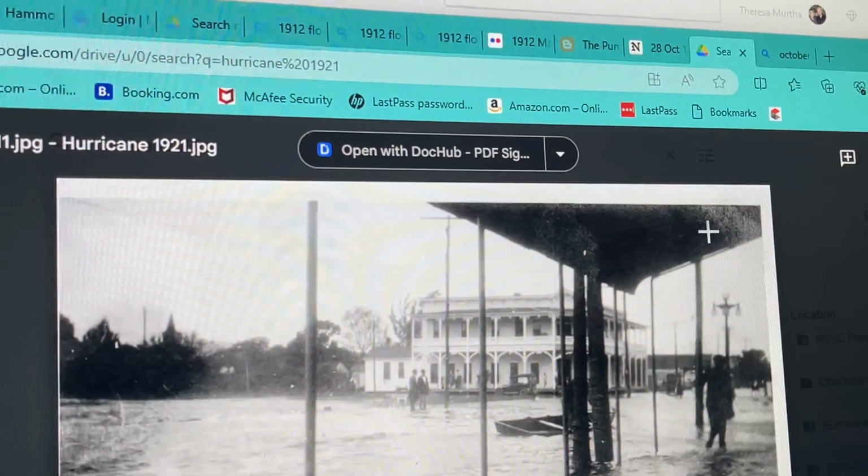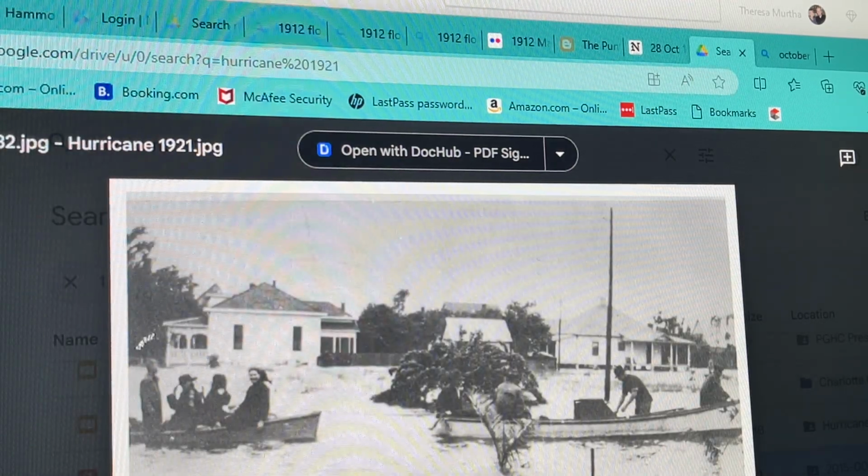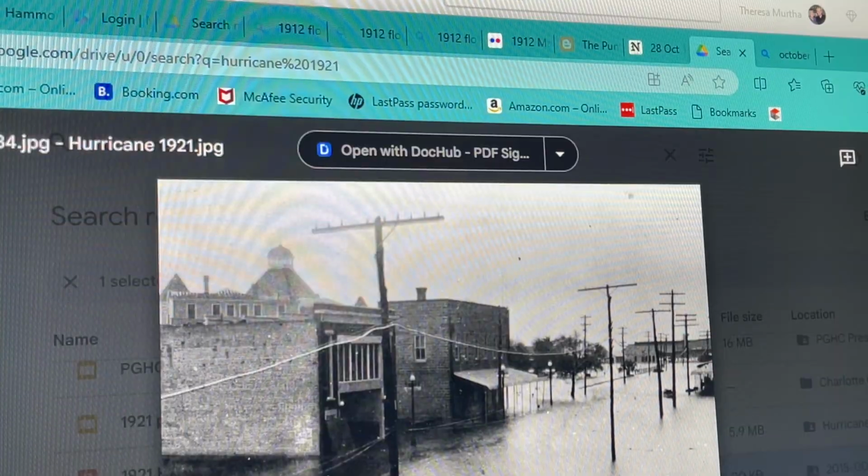So here's a photo of Marion Avenue after, it was October 25th, and this is when the waters came thundering into Charlotte Harbor. And let's look at another one. As you can see, people were actually using canoes or skiffs in the streets to navigate the water that had come in. Okay, sorry about that. And here's another photo. This would have been Marion, right below Crosser, what now is US 41. And you can see how deep the water was on Marion Avenue that day.